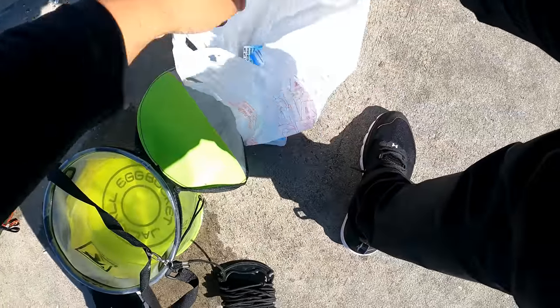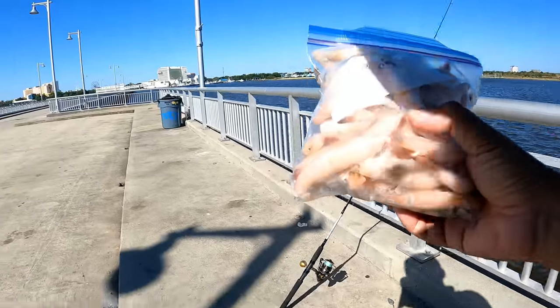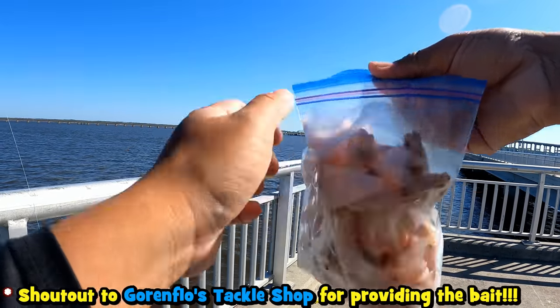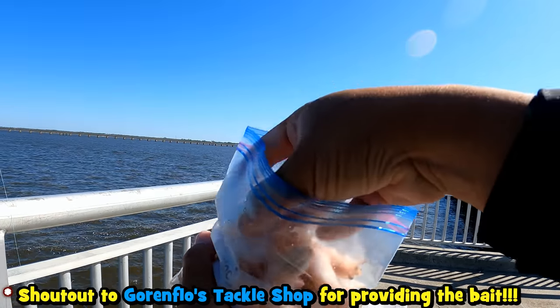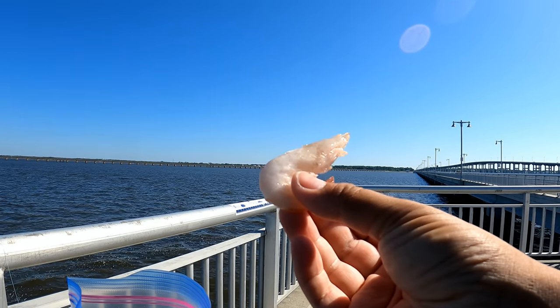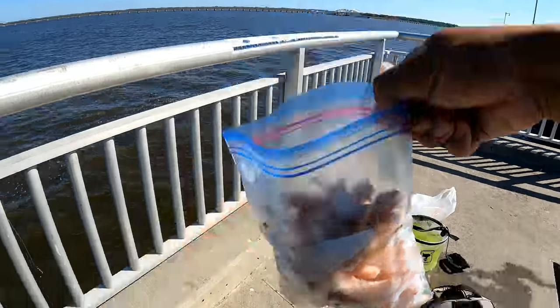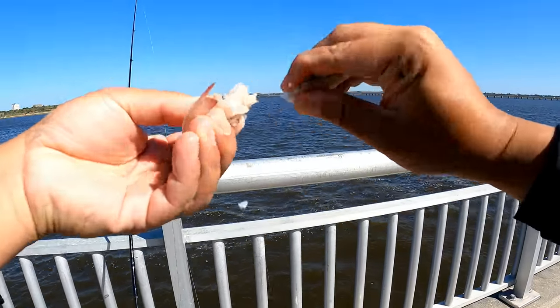All right, y'all, let's see what type of shrimp. Oh dang, dude. This Mississippi shrimp is a little bit different than what I'm used to when I buy them at the tackle shop. Dude, what is this, pink shrimp or something, bro? Dang, son. Anyways, I just got these from the tackle shop, man. Very, very different, huh? Than the ones that we usually get from Florida.